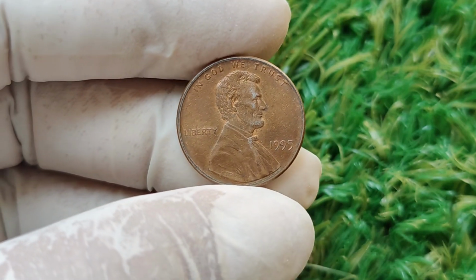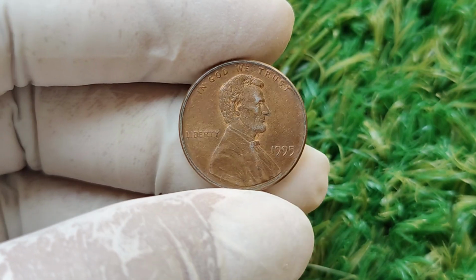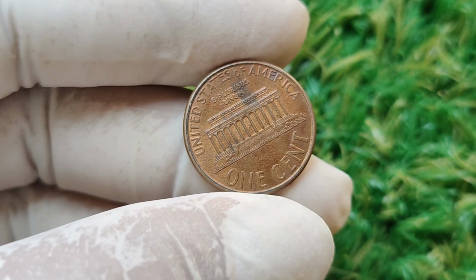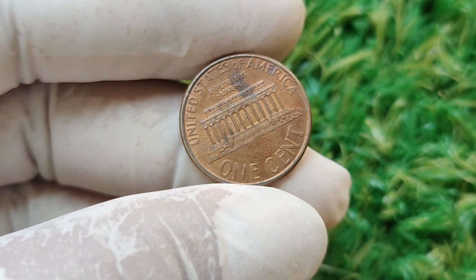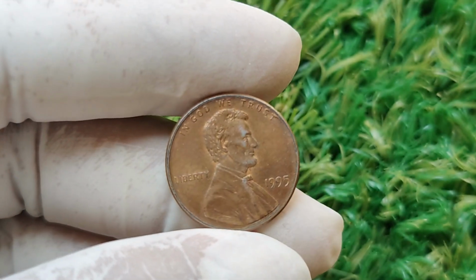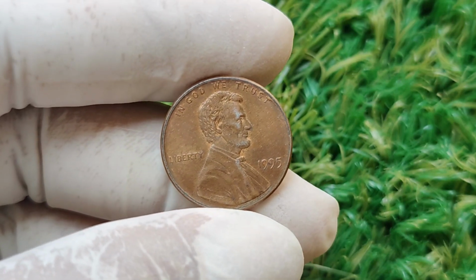But here's the thing, you don't necessarily need a $1 million example to make good money. Even coins in lower mint state condition like MS-63 or MS-65 can be worth several hundred to several thousands of dollars depending on the quality. And even circulated examples that have been used as everyday money can be worth up to $50 or $100 if the doubling is still visible. That's why collectors everywhere are hunting these coins down.